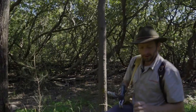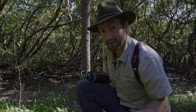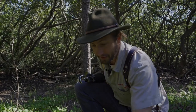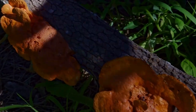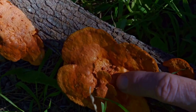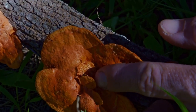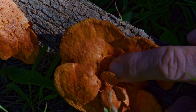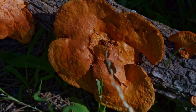Down here, we've actually got one of the key players in most ecosystems, fungi. I really love these mushrooms that are growing off a log. So it's part of the food web. It's a decomposer. And down here, we've got a little beetle. Where are you, you little cheeky thing? There he is. I don't know what this beetle is. Look at that, a little red and black beetle.